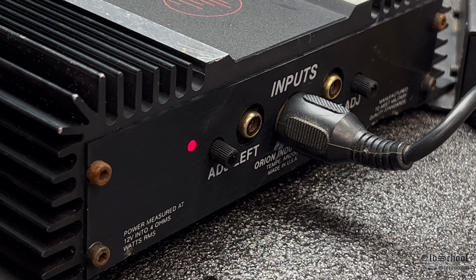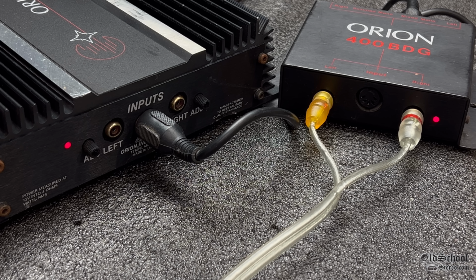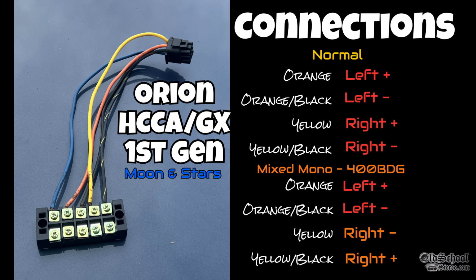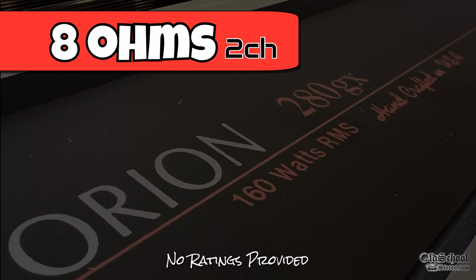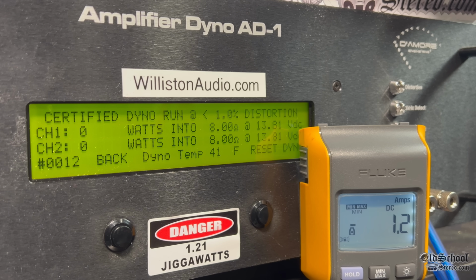Powering up the Orion 280GX, you'll notice I have it connected via DIN plug, which we have the 400 BDG hooked up as well. What this does is, in the mixed mono output, flips the right channels, makes the yellow negative and the yellow black positive, and we'll show that more when we get to the bridge test. So let's try 8 ohms, 2 channels. There's no ratings provided at 8 ohms. It's really a home audio test, but I figure you guys might want to see it anyway.